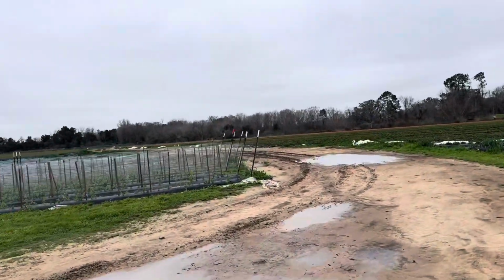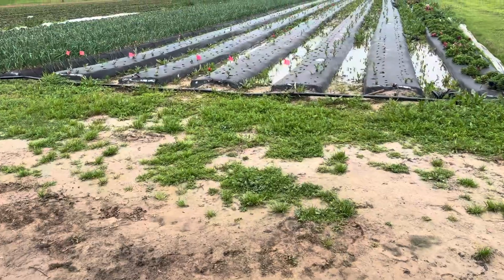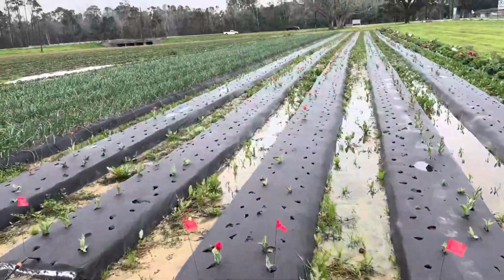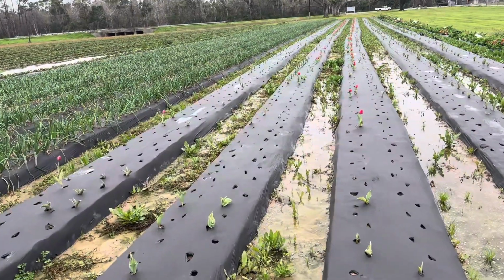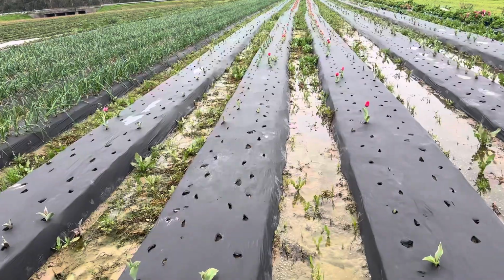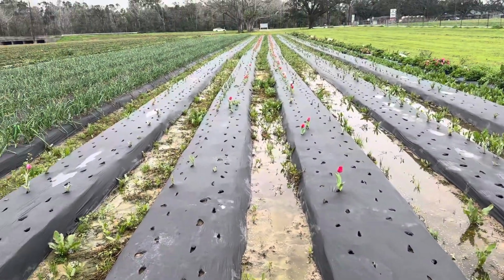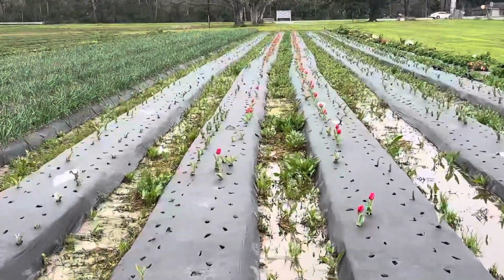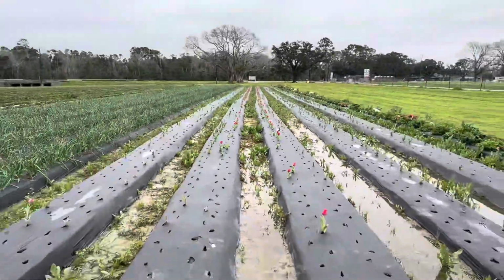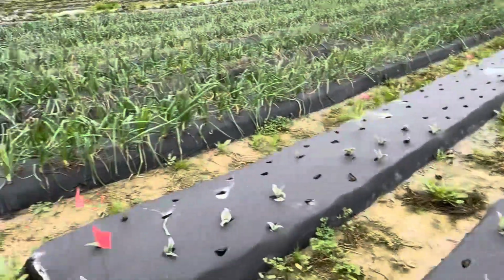Here's a strawberry field. We did experiment planting some tulips in some plastic here, which has turned out to be very successful. As you can see, you get really nice consistency. Anywhere that doesn't have the tulips where we picked them, but you can see like the color is beautiful, the consistency is nice. I could see if you were going to grow them like for cut flowers, this would probably be the way to do it.